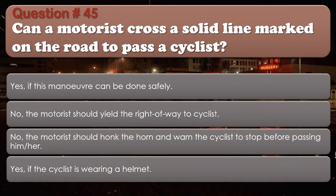Question number 45. Can a motorist cross a solid line marked on the road to pass a cyclist? Yes, if this maneuver can be done safely. No, the motorist should yield the right-of-way to cyclist. No, the motorist should honk the horn and warn the cyclist to stop before passing him, her. Yes, if the cyclist is wearing a helmet. The correct answer is: yes, if this maneuver can be done safely.